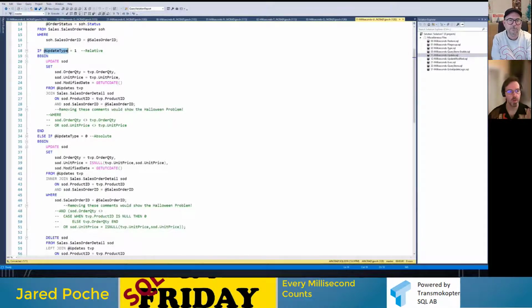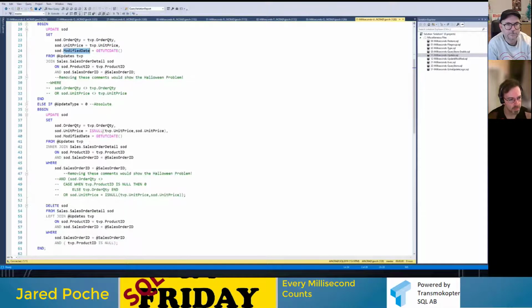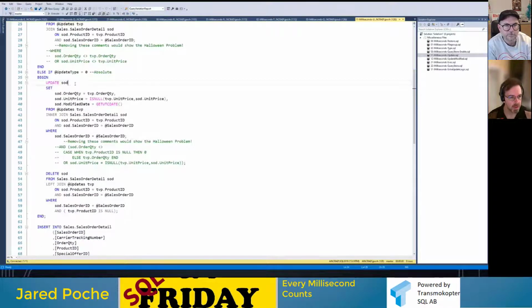I've got a couple here. Either we're going to be changing the quantity relatively, or we're going to be doing an absolute update. If it's relative, we're going to be looking at the table variable and the underlying table, and we're going to set the order quantity equal to what is in the TVP. We're going to be updating the unit price, and we're going to be updating the modified date. If it's an absolute update, we're going to be updating the underlying table based on the TVP.